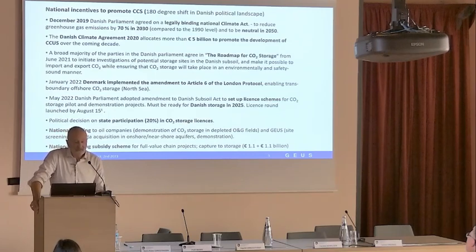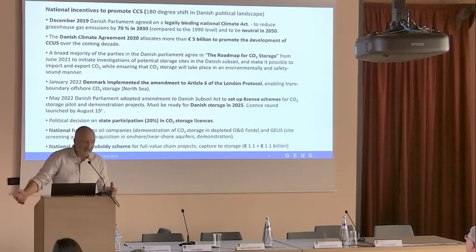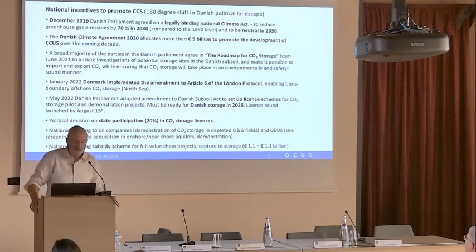Back in December 2019, there was a Legal Climate Act where it was agreed that in 2030 we should reduce our emissions by 70%. And also in 2050 we should be climate neutral. There was an agreement that the government should support this development, and a roadmap was set up on how to communicate with authorities, stakeholders, academia, etc. to reach the goals. And then we also implemented the amendment to Article 6 of the London Protocol. We had the ambition to be a hub, so it was necessary to be allowed to export CO2 across borders.